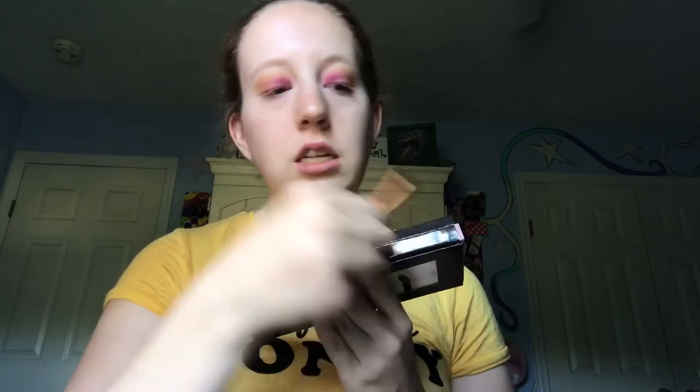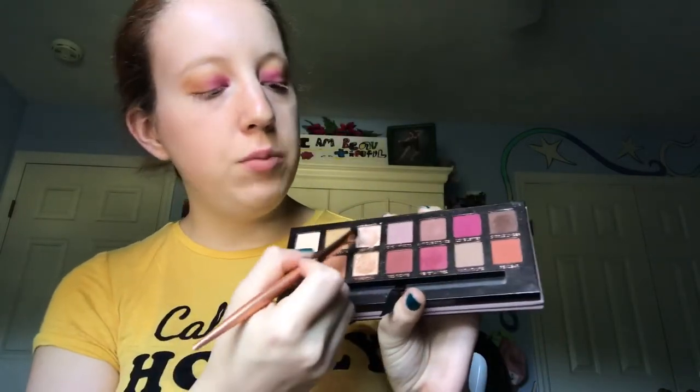That is so pretty. Okay, so now I'm going to take my Royal and Langnickel BOM18 Detail Brush, and I'm going to take the shade Vermeer and put that in the inner corner, just to brighten everything up. I'm so happy with how this look turned out. Okay, so now I'm gonna curl my eyelashes.